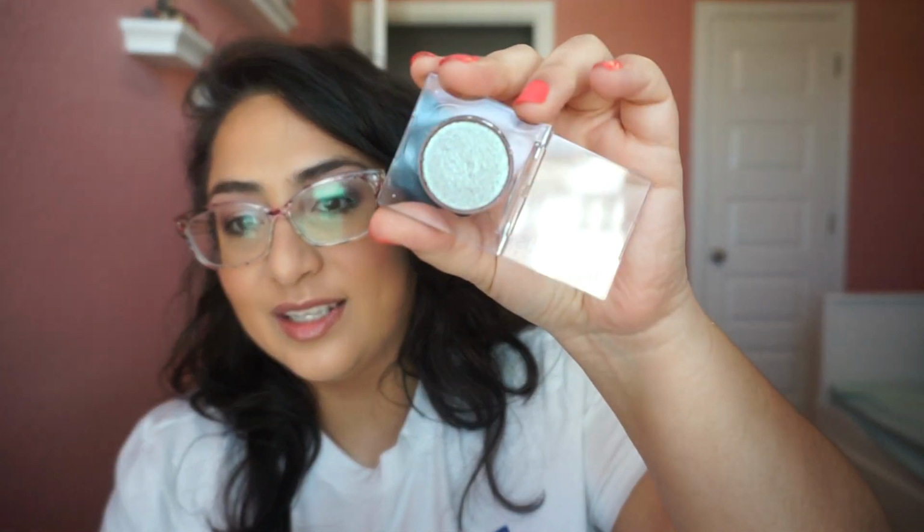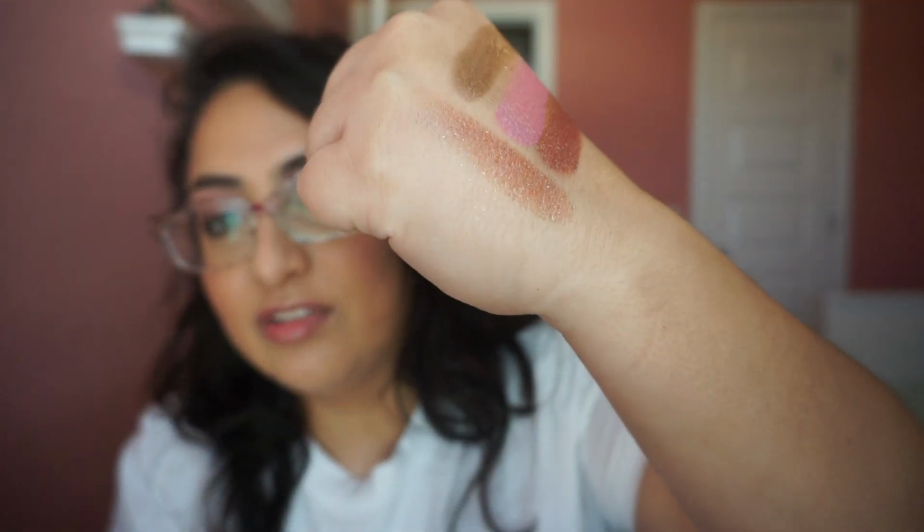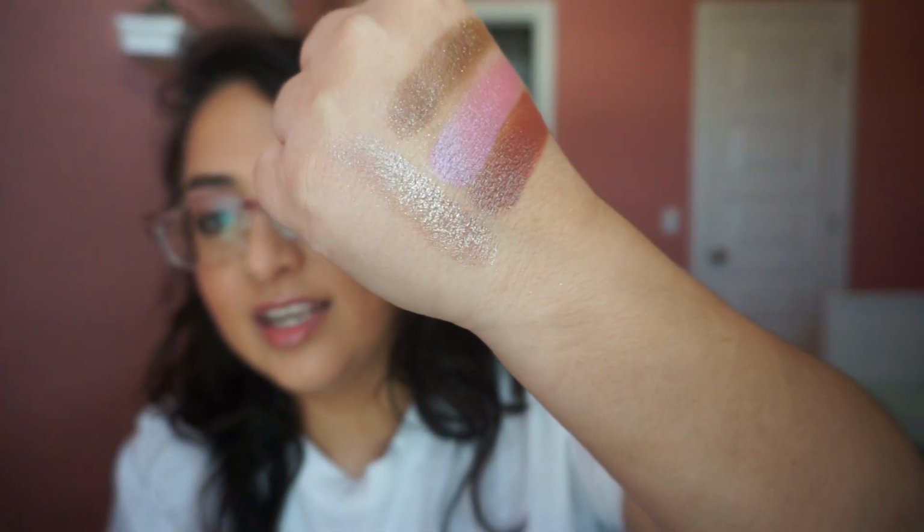Oh, Solstice. So Solstice looks very interesting right here in the pan, but it's actually quite pink, and I think it helps in like pink and purple. If I show it to you, it looks one way. If I twist it to the side, it looks quite purple. Like, there you go. It just has a really interesting undertone because it looks very blue, but it can also turn pink, and it's quite beautiful.